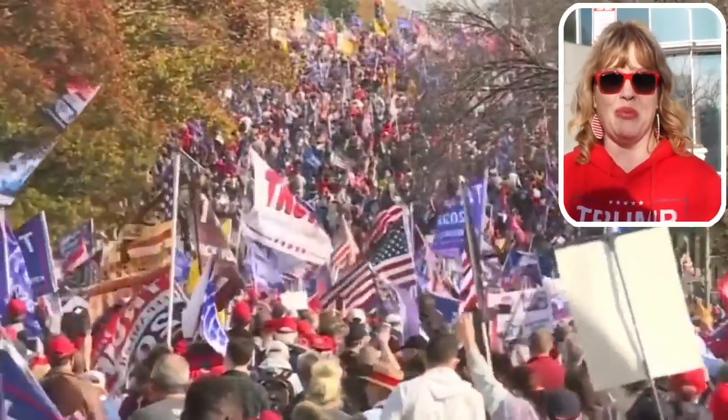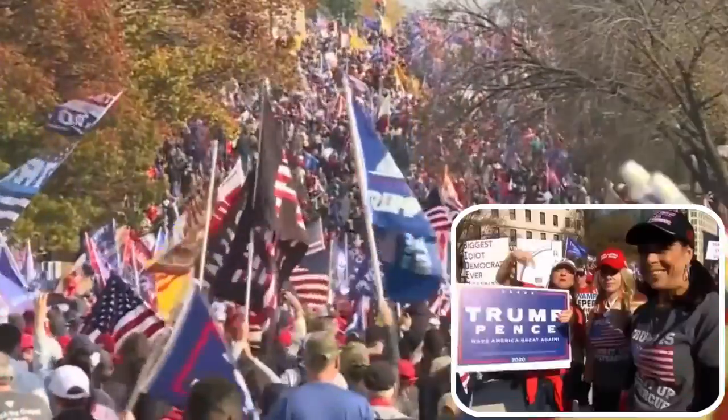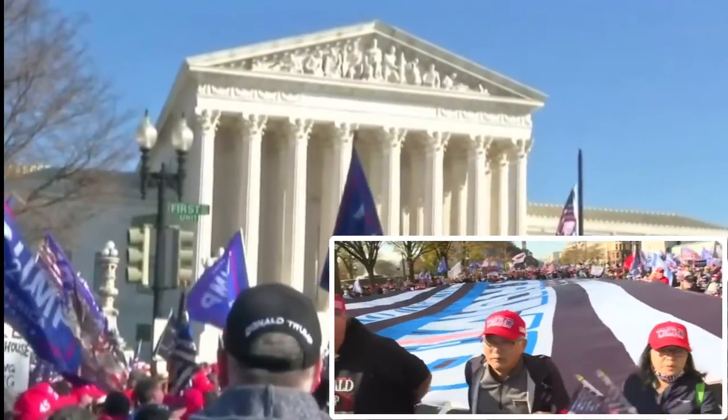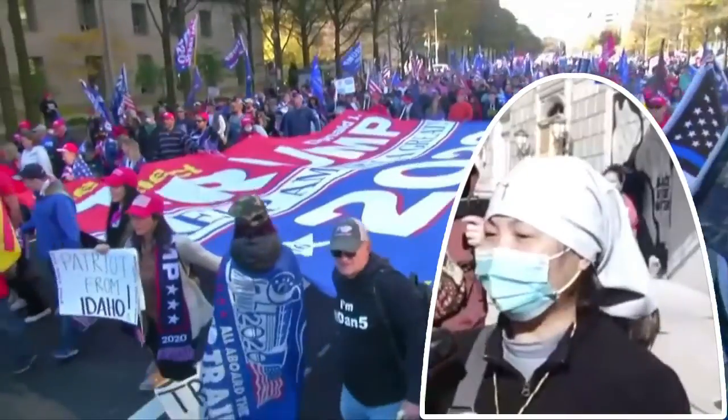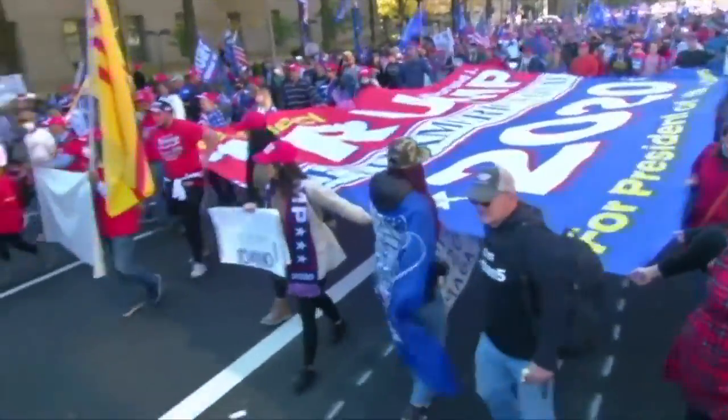I just feel like Donald Trump was cheated out of the election, and I feel like every American should be upset. 4 more years! We love Trump! I'd like the truth to come out, and for the election to be fair.